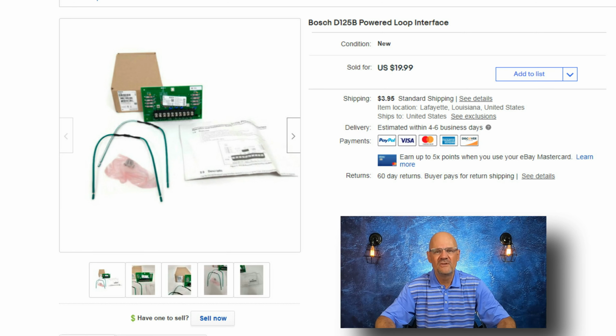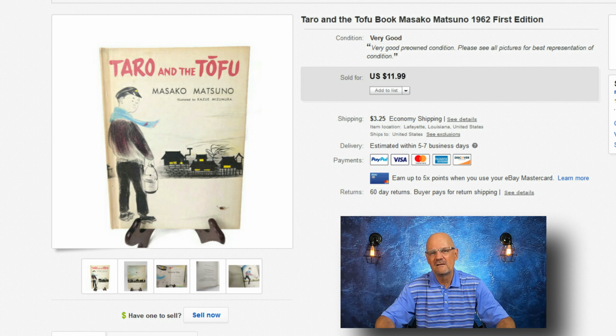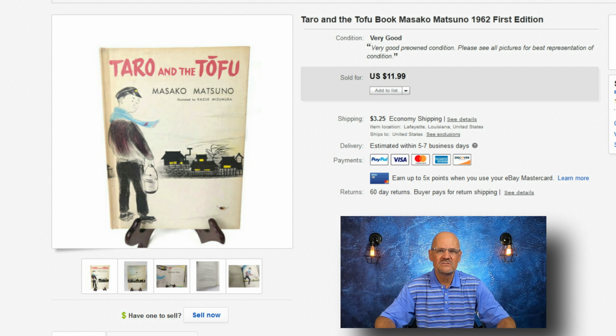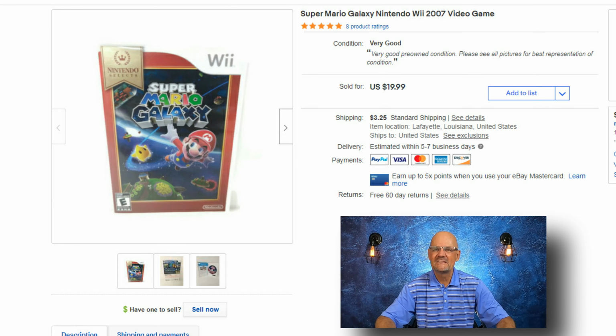Next is this Taro and the Tofu book. I bought this on Saturday at an estate sale. They had a bunch of old books, which I normally do not buy, but this one kind of jumped out at me. It was a first edition. I always look for first edition books. They seem to sell for more than other books. I only paid 25 cents for this book, and it sold for $11.99.